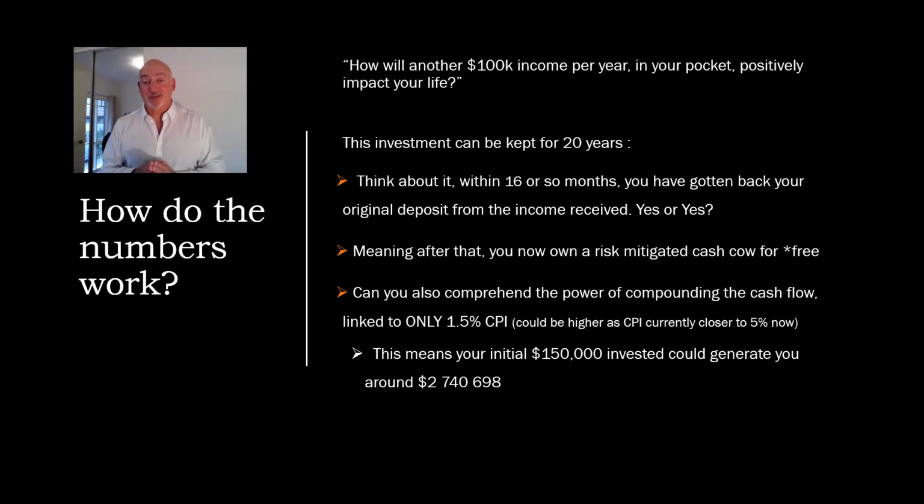Can you also comprehend the power of compounding the cash flow linked to only 1.5% CPI, and CPI currently is about 5%, they've just announced. But if we just look at 1.5% CPI over 20 years, this means your initial $150,000 invested could generate you an astounding $2.7 million over 20 years. How will that change your life?